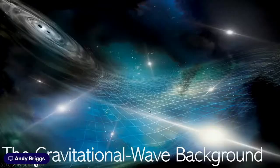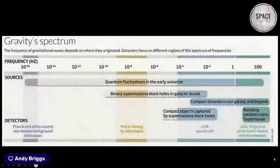We will move celestial objects a bit closer to home. We'll move from the sun to the moon. I hope you can see this. The first bit is about the gravitational wave background. Let's start by having a look at the spectrum of gravitational waves. As you're probably aware by now, we have detected over 100 gravitational wave events since 2015 using the LIGO detectors in the United States and the Virgo detector in Italy.